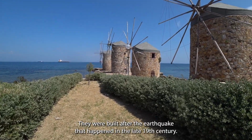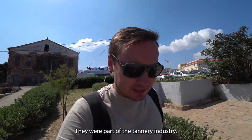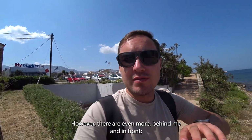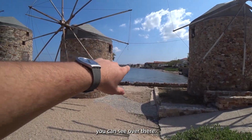They were built after the earthquake that happened in the late 19th century. They were a part of the tannery industry, and then unfortunately there was a crisis and they became abandoned, and these 4 mills were restored. However, there are even more behind me and in front. You can see over there.